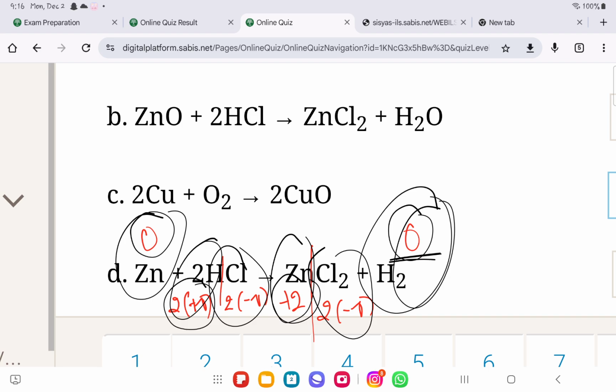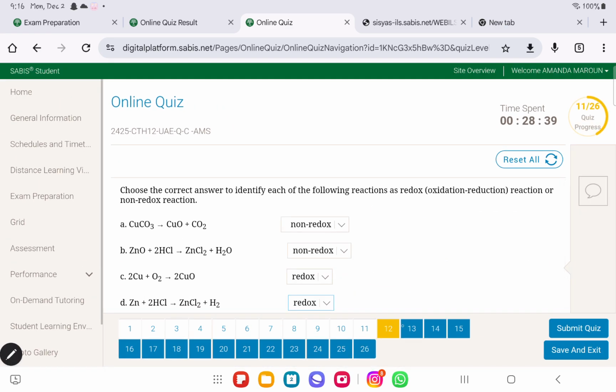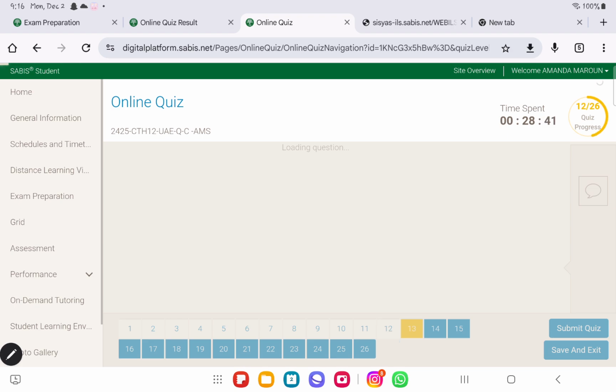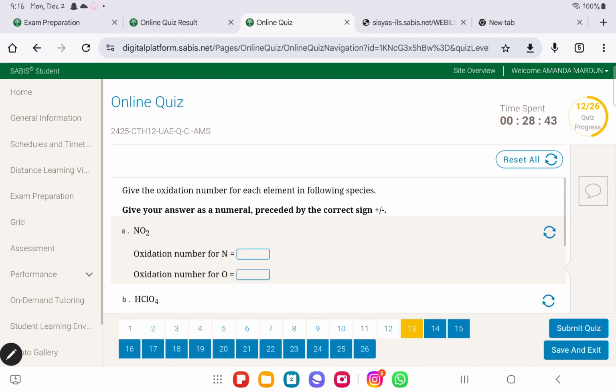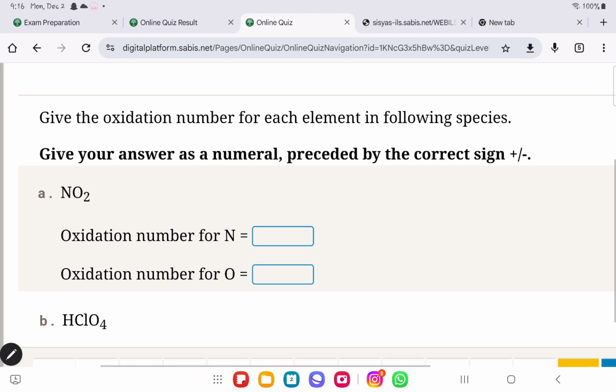Then together we call this what? A redox reaction. Now question number 13. We need to find the oxidation number for these elements. The oxidation number for N. First thing we're gonna start is N.